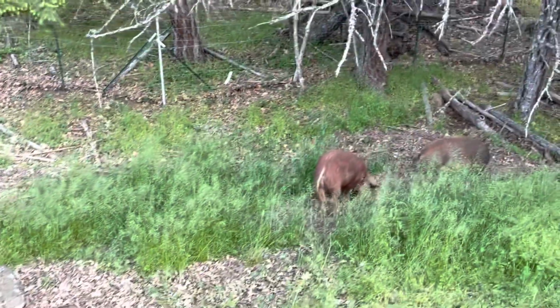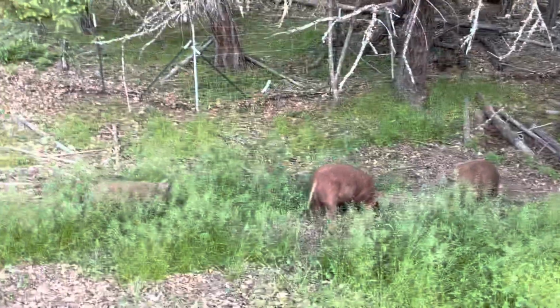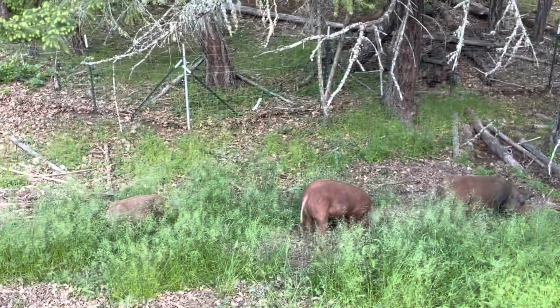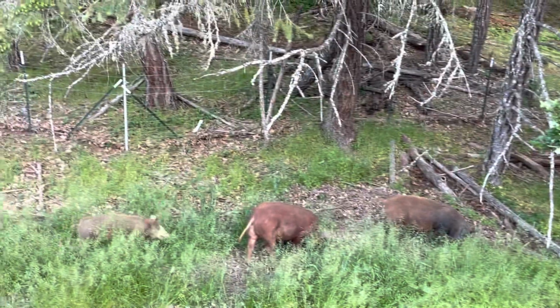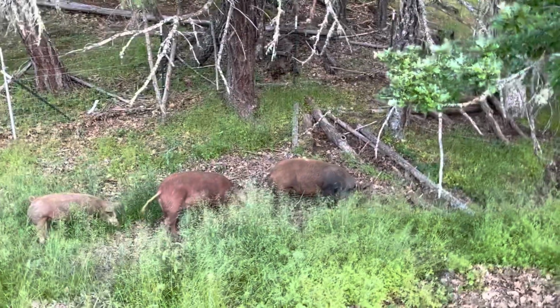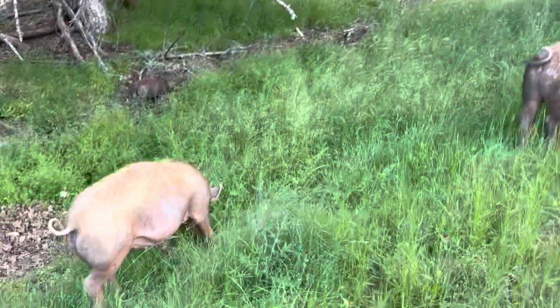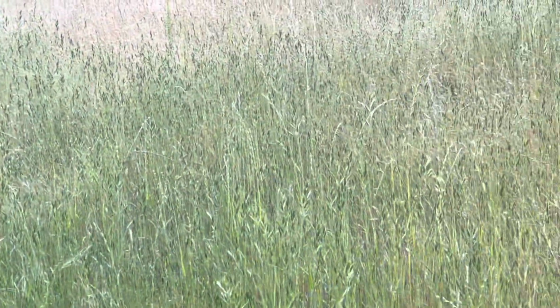So there's quite a bit of salad here that's growing, as you can see. But probably they would prefer digging. See that? They're digging through. Some of them are left over there. Over there. But see, these are the annual ryegrass that's growing.